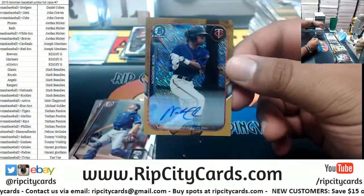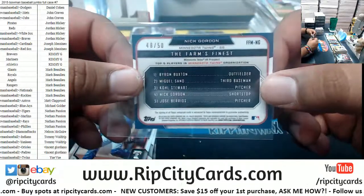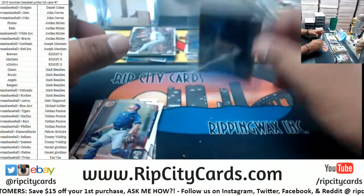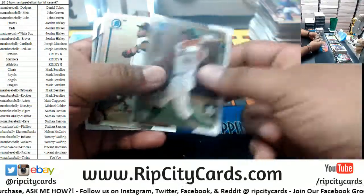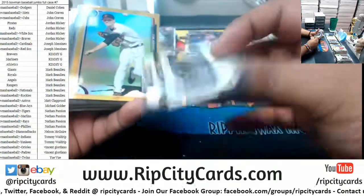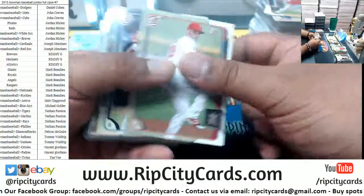Ooh, nice. Nick Gordon, Twins, mini autograph gold, 48 of 50. Decent. Another gold in here. Clint Frazier for the Indians. Tim Berry, the gold for the Orioles. That's to 50. Very nice.